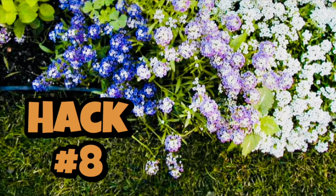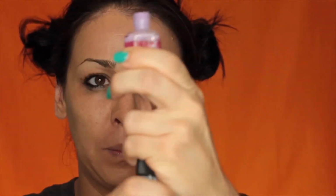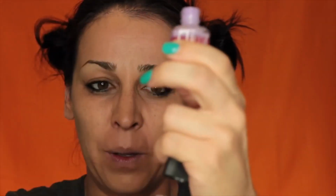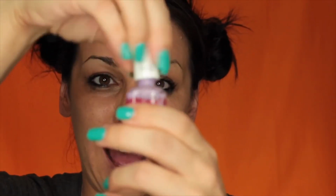Hack number 8. I get so sad when my nail polishes dry out, so cool little tip is take a little nail polish remover, pour just a tiny little bit in there, and mix it up, and voila, it is good as new, nice and fresh.